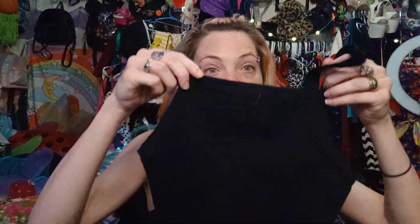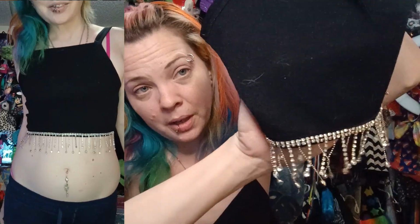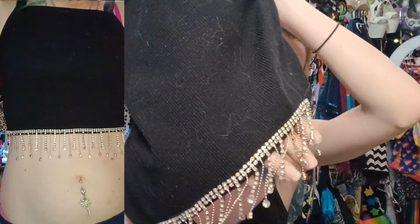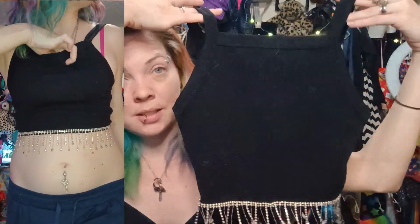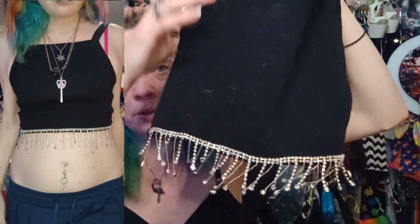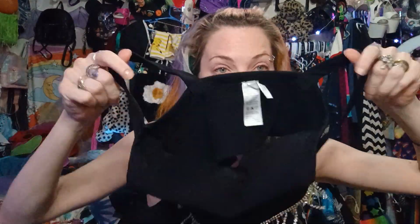The first time we went, I found this tank top, and it's a medium, but look at these little rhinestones on the bottom, and there's not even a missing stone. Yes, it's a little fuzzy because I steamed it instead of washing it, because these are metal, and I didn't want to ruin the detail. It's a medium-large, but it's stretchy, so it's definitely small enough.